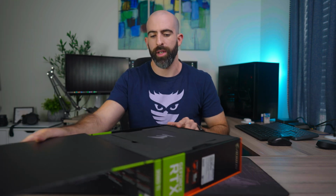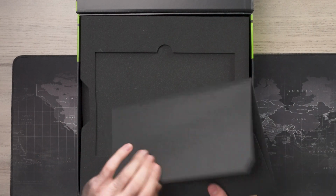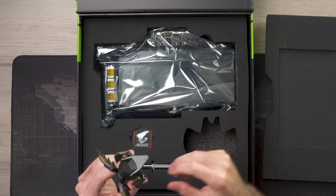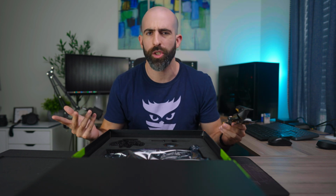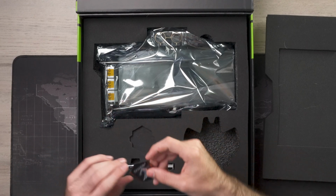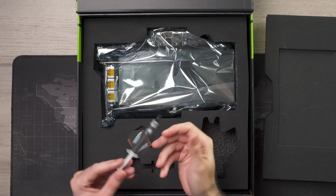When you open it up, you are greeted with the Aorus manual and stuff. The first thing you'll notice is probably that you get a little bird soldier eagle thing. I guess that's the Aorus logo. It's some kind of eagle, but they give you a little figurine. That's pretty cool. For what you're paying for this, it better be gold plated. You get a sticker if you want to show off your Aorus swag. Thermal paste for some reason.